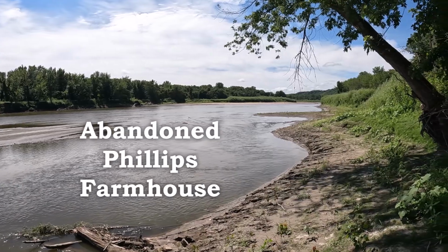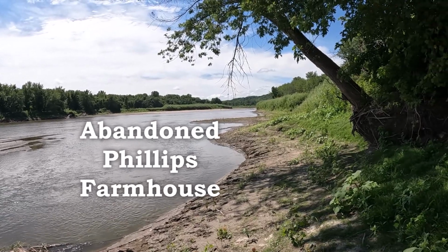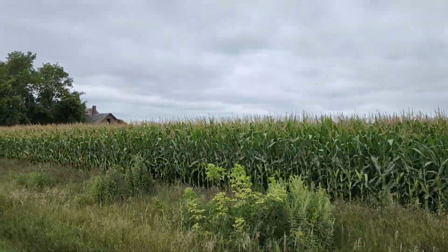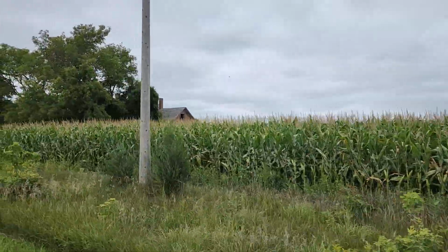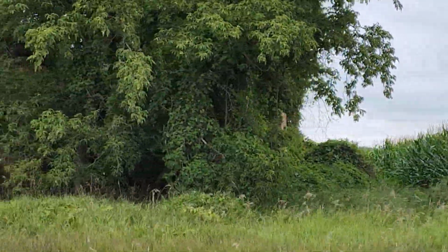This is the story about a chance encounter with a Minnesota backroads treasure. The abandoned Phillips farmhouse. Sometimes when you travel the country roads of Minnesota, you come across a diamond in the rough. Often these spots are covered in dense vegetation, making it nearly impossible to see what is there.